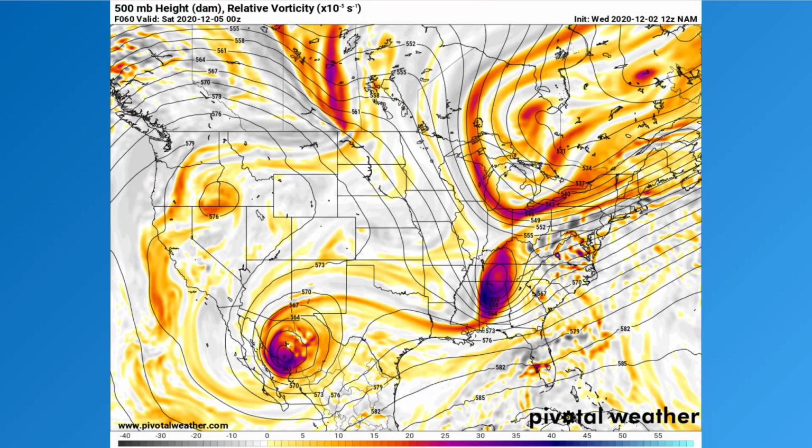We're going to first look at the energy in the atmosphere and the overall big picture here. You can see that this is vorticity. This is the spin in the atmosphere. This aids lift for these storms to develop at the surface. And this is the storm we're looking at right here. This is going to occur from December 3rd through about the 6th or 7th or so.